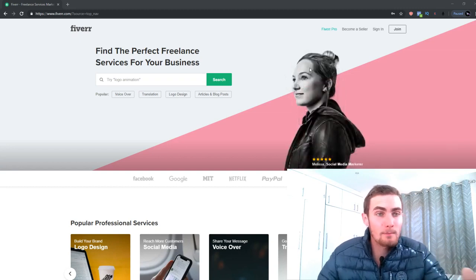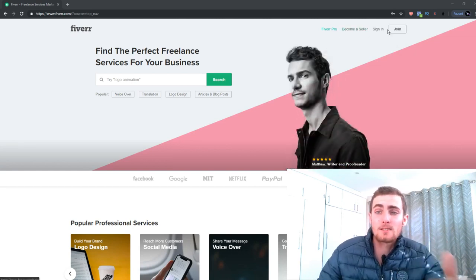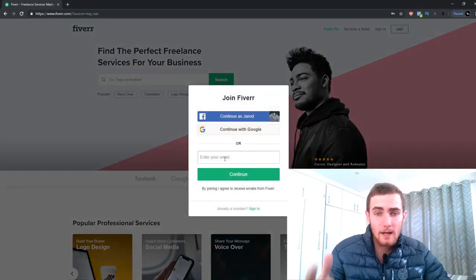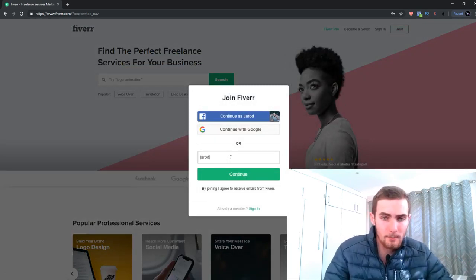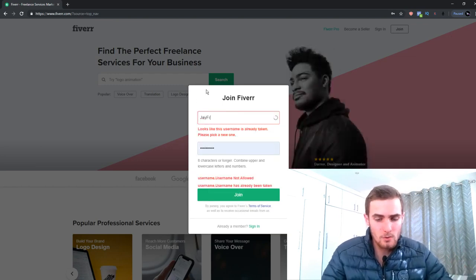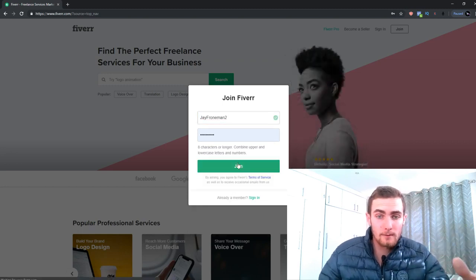So you'll see when you come to Fiverr.com, there's a menu bar on the top with Fiverr Pro, become a seller, sign in and join. The first thing you want to do is click on the join button, which will pop up with a prompt like this, where you want to enter your email. You can also continue with your Facebook or your Google account, but I'm just going to sign up with my own email account. Once you enter your email and click continue, it's going to ask you for a username and password. So I'm just going to quickly enter my username and password. Once it's done, you can click the join button.